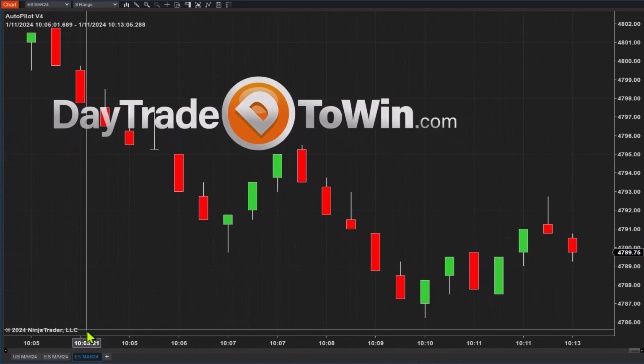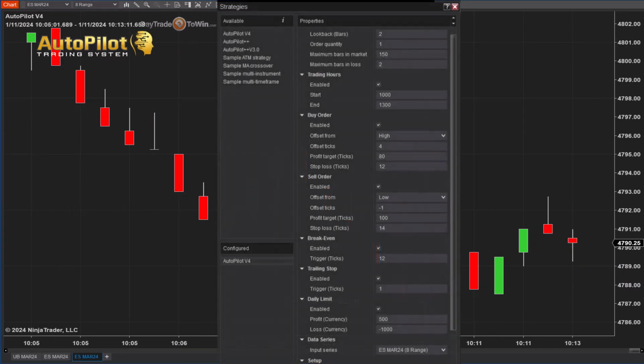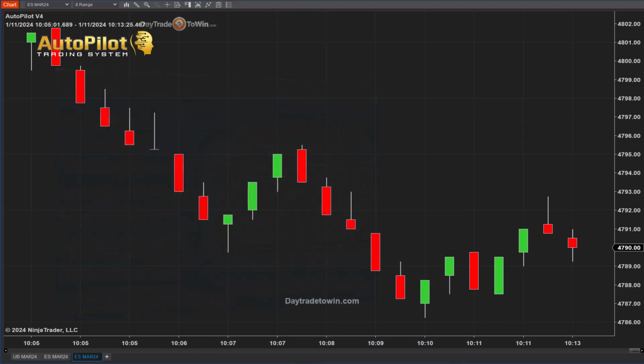Hello traders, today we're going to take a look at the Autopilot Trading System. This is a trading system that places trades for you. It buys, it sells, it has trailing stop, break even, all that good stuff. What this trading system does is it looks for price action patterns and then places buys and sells, and it also manages the trade. I'm going to show you that in just a moment.